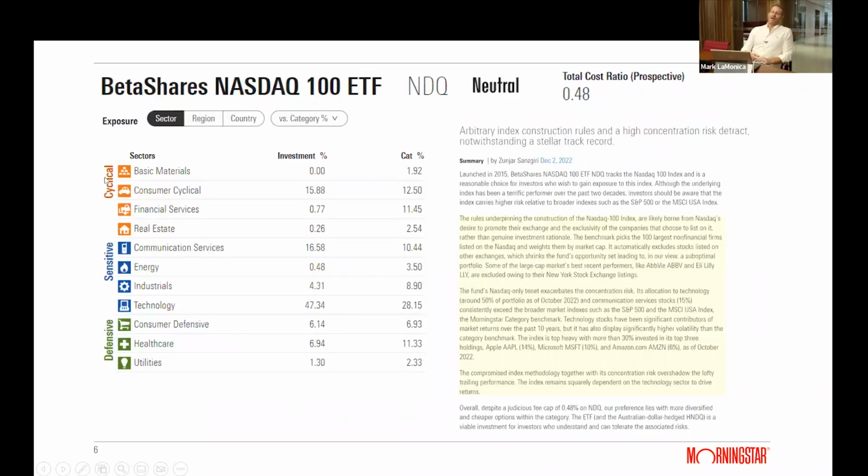All right, number two, we're going to look at the BetaShares NASDAQ 100 ETF, NDQ, neutral. Neutral, of course, is our rating. A couple of things jump out immediately. In terms of the cost you're paying for this, it's significantly higher than what we're seeing around a lot of those ASX 200 or 300 ETFs. Remember, with Vanguard we're talking 0.10, even cheaper when we look at the iShares and BetaShares products. So the cost jumps significantly.